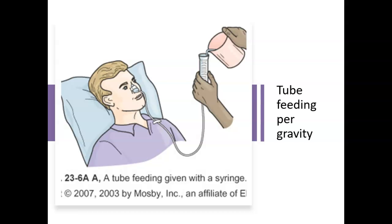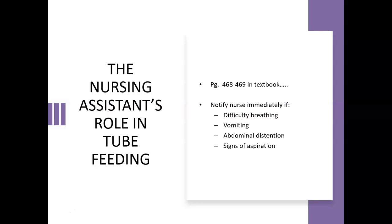A tube feeding given with a syringe. So sometimes, this is an example, you guys don't do this as a CNA, but tube feeding per gravity, that's what that looks like. They just pour it into a syringe. The nursing assistant's role in tube feeding is to notify the nurse immediately if they have any trouble breathing, if they're vomiting, or they have any abdominal distension or signs of aspiration. And that's that.